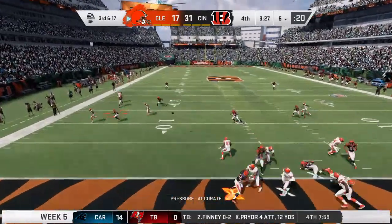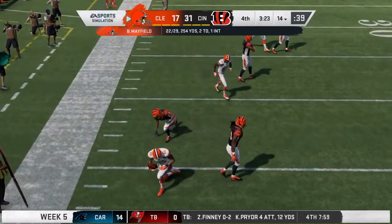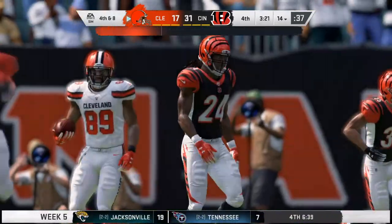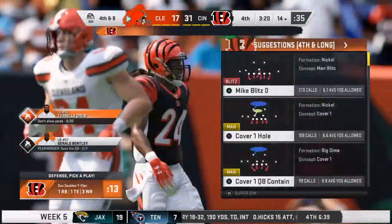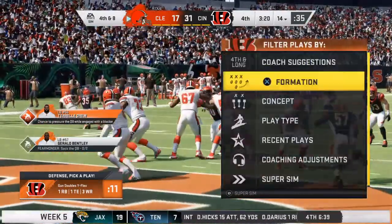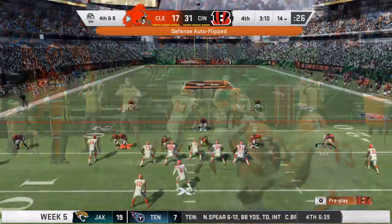Mayfield from the gun on 3rd down. Quick hitter here, it's complete. And he'll only get this to the 14 as he'll come up well short of the 1st down. It'll be a gain of 8, but it'll also lead to a 4th down. So much about this game is just understanding situations and then having to execute, isn't it?